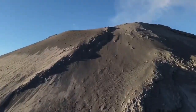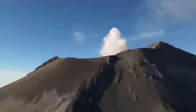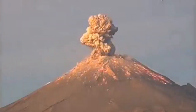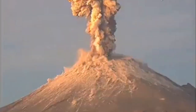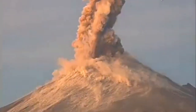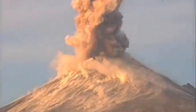We have a few footages, but they are rare because at any moment your drone may be brought down by the ash clouds, like this one, as you can see here now. This is a huge eruption, with lots of pyroclastics, big particles, small boulders falling, and shaping the landscape, raising a lot of ash cloud into the atmosphere.